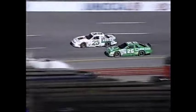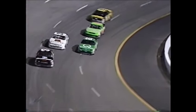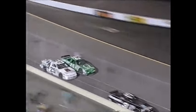Waltrip second. And there you see that battle. Looking further back on the field, there you see the 26 and 25. That's a battle for 12th spot. Brett Bodine in that 26 and Schrader on the outside. Schrader, the man who holds the track record at a little over 123 miles per hour, set last year, trying to close in on Earnhardt.